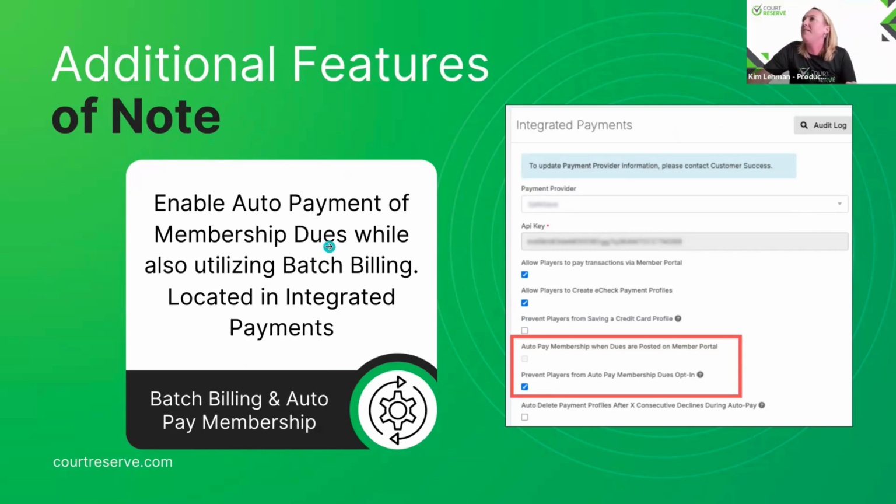Additional features of note. So we have enable auto payments. Let me just switch gears here real quick in my brain. One of the things that we introduced was the ability to enable auto payments of membership dues while also utilizing batch billing. Before this release, one of the limitations in Court Reserve was that if you had batch billing enabled, it did not give you the ability to auto pay membership dues, because we were assuming that you were going to pay membership dues through an invoicing process. So what we've done is give you the ability to do that regardless of whether you're using batch billing.